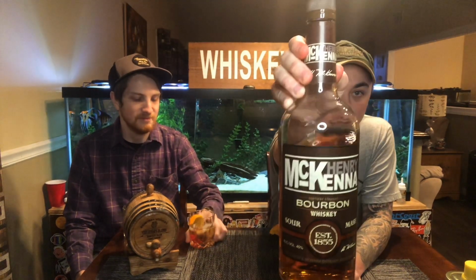So we are doing old fashioneds right here. I just told you what's in this. This is the low-tiered whiskey. This is going to be your Henry McKenna Sour Mash.